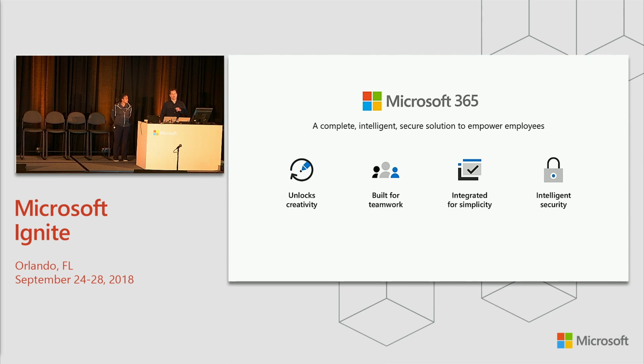So for example, they unlock your creativity through tools that you see inside of Office. They're built for teamwork, so with applications like Microsoft Teams, it literally has Teams in the name. It is the tool that brings teams together in a chat-based experience. And then, of course, it's easy to manage in terms of being integrated for simplicity, making it as easy as possible to manage, especially because it's cloud-based, with intelligent security features layered on that make it easier to make sure that every user is compliant and secure and has the right things that they need.